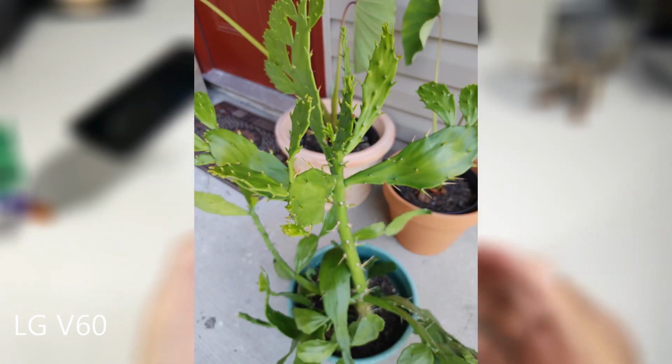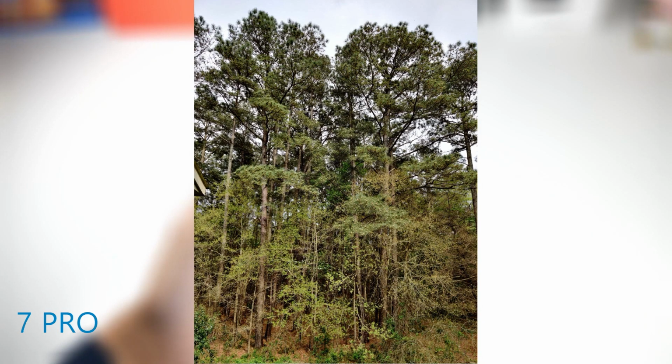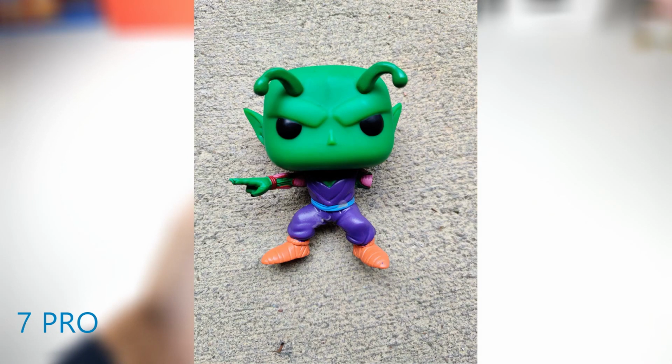And overall, images just look pretty good, pretty natural color. You also get a really good ultra wide. Overall detail is really good. It's not a knock on the 7 Pro. It's got a triple camera setup as well: 48 megapixel standard, 8 megapixel telephoto, and a 16 megapixel ultra wide. You can only shoot in 4K compared to the V60's 8K. And on the front, you have a 16 megapixel selfie, but that can only shoot in 1080p compared to the 4K on the V60. So overall, you just have better numbers on the V60 as well.